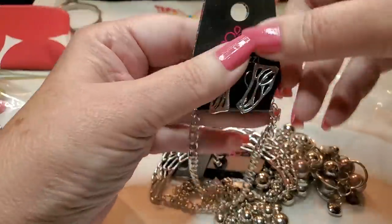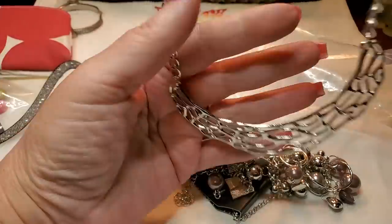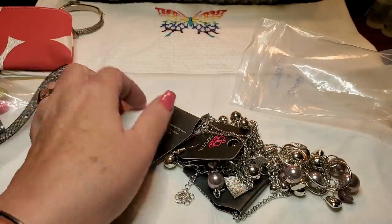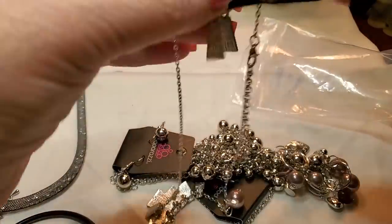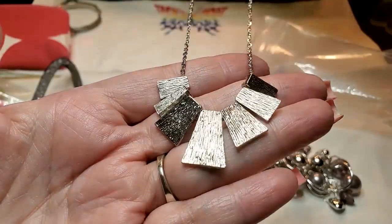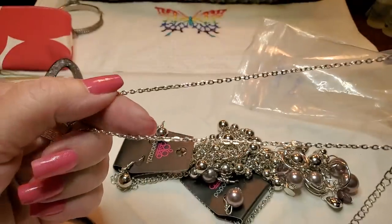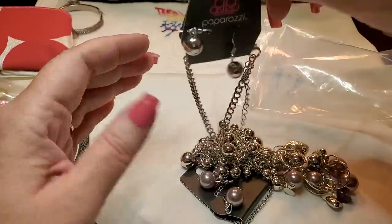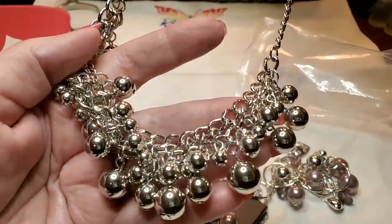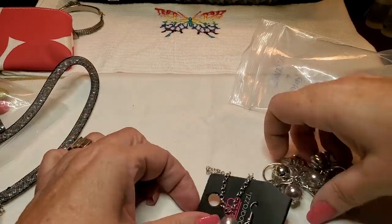All right, we have some little earrings here that match the necklace. And here is the necklace. Very nice. All brand new, good condition. Some more little earrings to go with the necklace. And these are all silver tone. Pretty little chain. And here is some silver balls. Oh, it's another one of those bead ball necklaces. Yeah, I like this. I give one of those to my mother-in-law. She likes those.